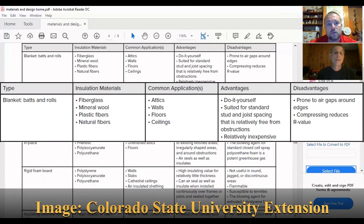Yes, mineral wool is available in a bat. Plastic fibers, I'm not too familiar with plastic fibers in a bat or a roll. But the natural fibers too. You can find a natural fiber bat or roll made of hemp, made of wool, made of Levi jeans, the shreds of jeans, and they all have different advantages and disadvantages.